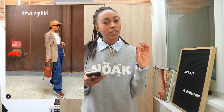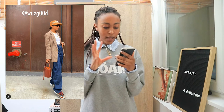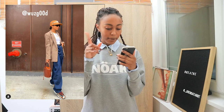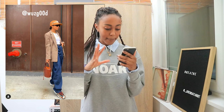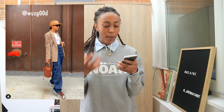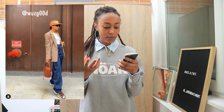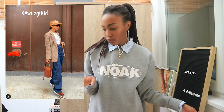She's got a blazer. I feel like blazers are very in for autumn. Blazers are just really good to invest in. So yes, I do have something very similar to that. And then she's got a cap, sunglasses, and a brown bag. She's kind of tied in those autumny brown orange colors within her outfit. So we're gonna go ahead and try and see what I've got.